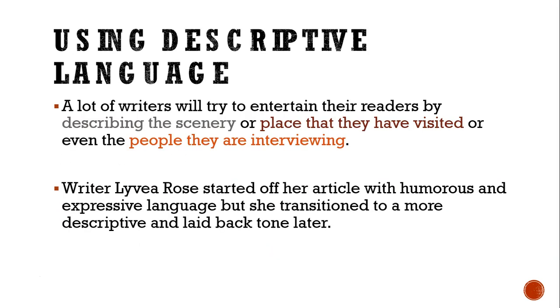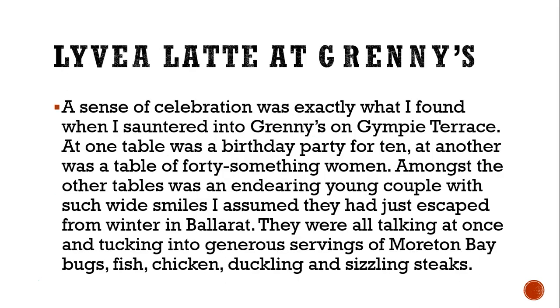Another way to attract the reader's attention is by using descriptive language. A lot of writers will try to entertain their readers by describing the scenery, or they could describe the place that they have visited, or even the people that they are interviewing. The writer named Olivia Rose started her article with a funny bit, but then she continued on to transition to become a more descriptive and laid back tone. Now let's look at an example of her article.